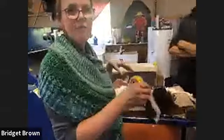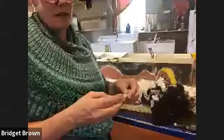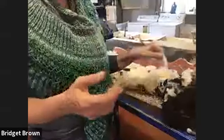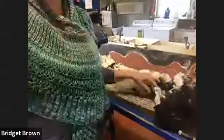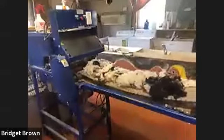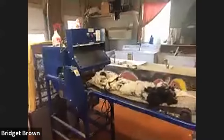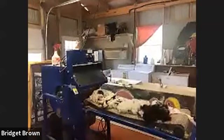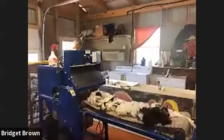Jacobs vary between fine and medium wool, but Jem has a beautiful crimp. She's very soft. But we're making this into roving, or we're going to end up making it into yarn. But this is the first step. And Tim is going to show you how we do the picker. This is called the picker. And this opens up the fiber locks and gets it ready for the next stage.